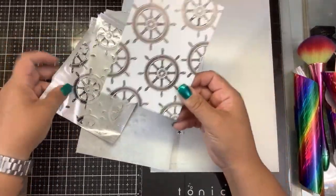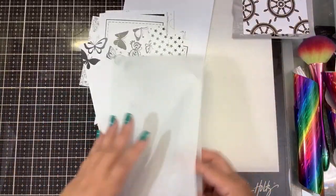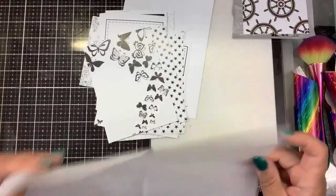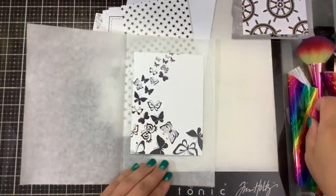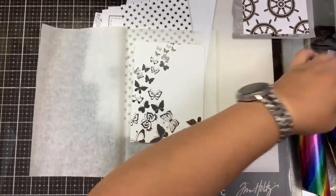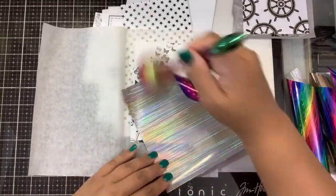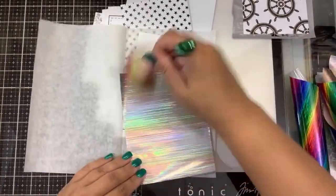Yeah, I'm going to go to 4. Let me try 4. I think because of the detail in these designs, we need to have a little bit more heat and a little more time. Let's try this butterfly. We're going to try some Color Falls or rainbow lines, whatever you have. Let me get one that's not so big. Here we go.